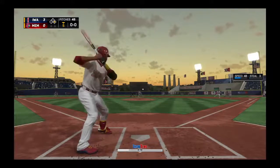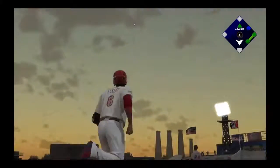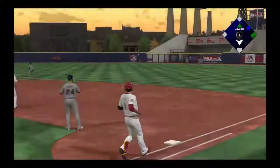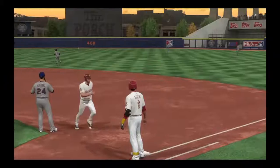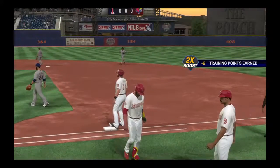First delivery to him on the way. Lofted in the air out toward right center. Bach is after it, and he hauls it in for the first out of the inning. And he will scurry back to first as he'll think twice about trying to move up.